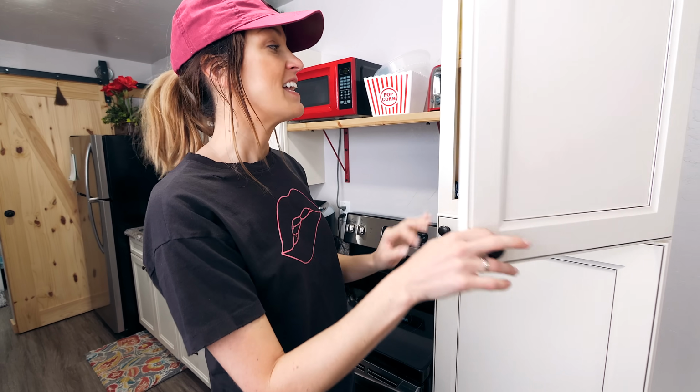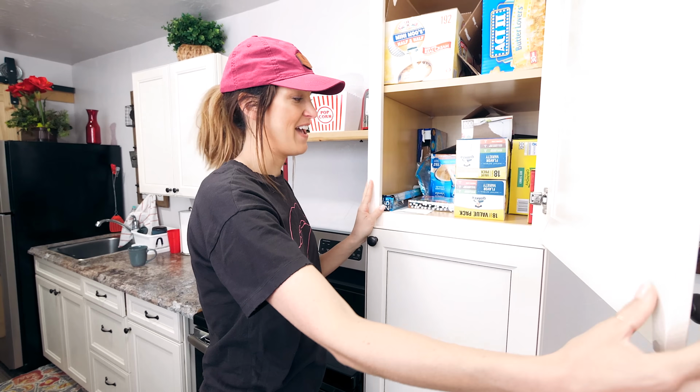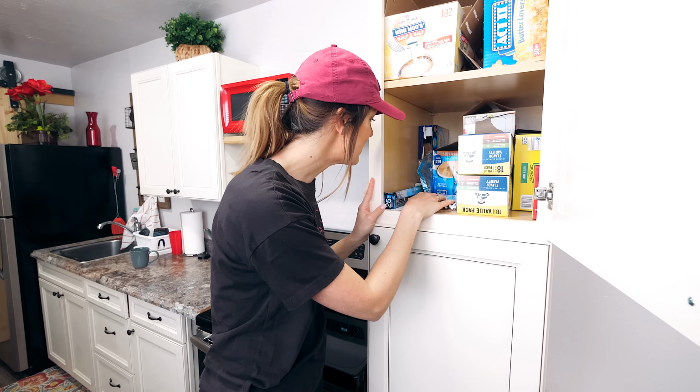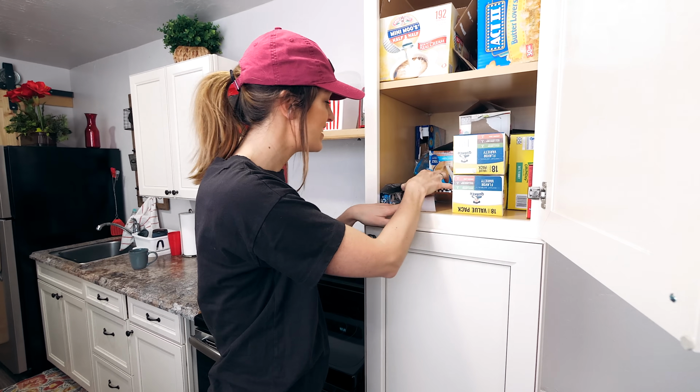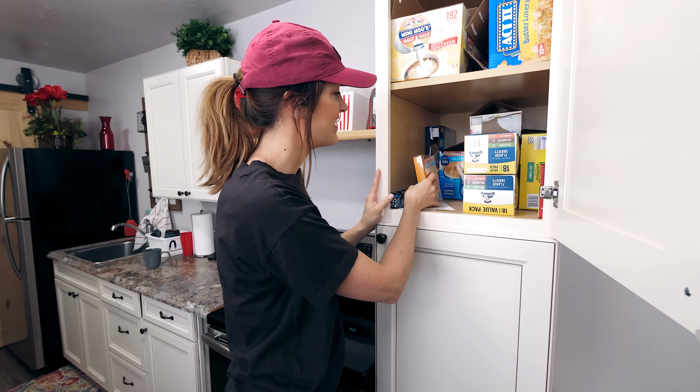Cute, quick little things about Airbnbs. Since we live full-time in Airbnbs, it's really the little things that get us incredibly excited. So having things like, oh my gosh, pencils? I already snagged one.